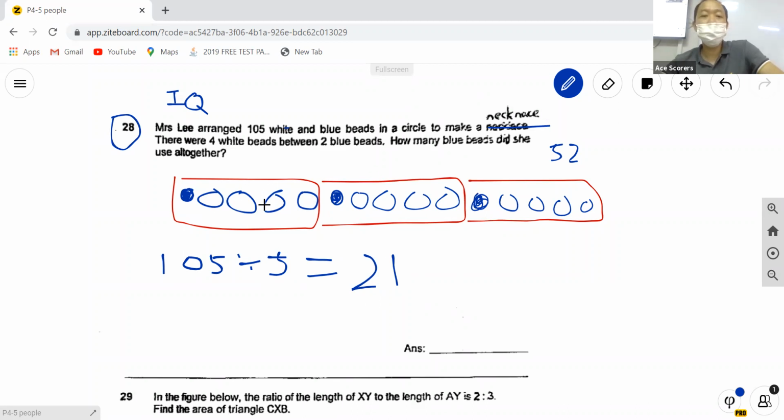So in one group there is one blue. So how many blue are there? In one group there's one blue. Yeah, one group is one blue, right? So how many blue? 30? No, it's 21. Every group has one blue. There are 21 groups. So there are 21 blue.